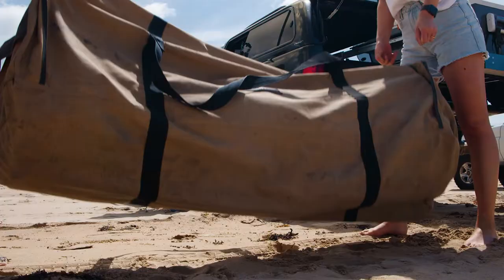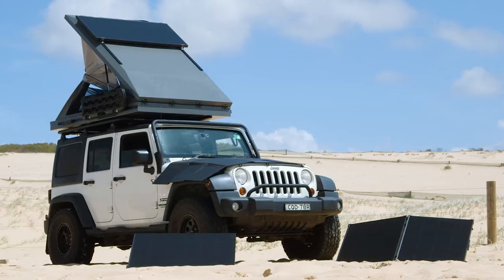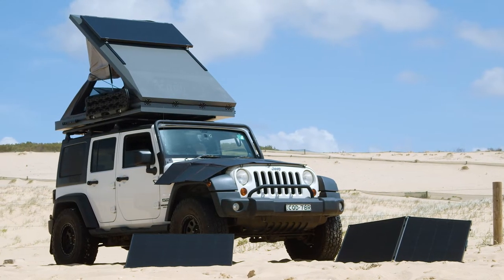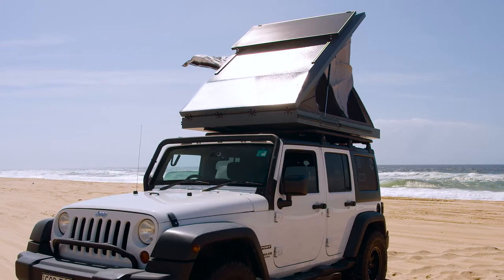You're camping, the drinks are cold, and your food is fresh. You don't want to go home, right? With the power of Ridge Ryder solar panels, you don't have to. Ridge Ryder gives you plenty of options to plan the best solar setup.